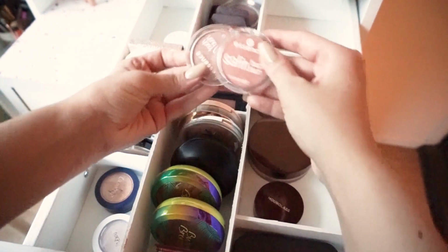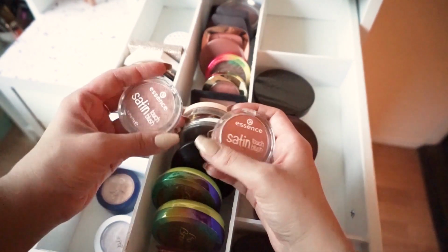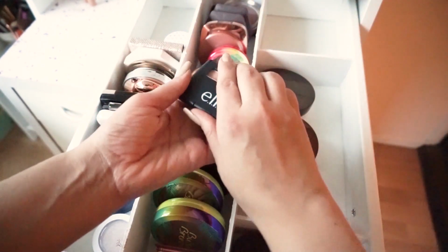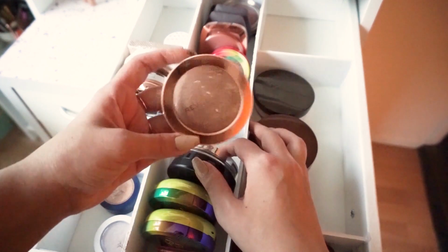It's the Butter Blush in the shade Plum Rose. Milani Luminoso. I have two from Essence in Satin Love and Satin Coral. I also like both of them very much. And then last I have the e.l.f. Candid Coral blush. Next on my bronzers, recently got this one from Makeup Revolution.